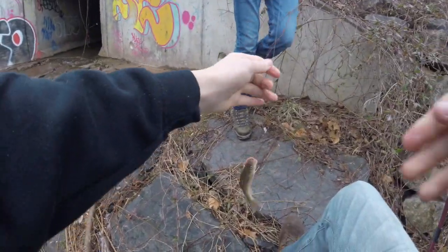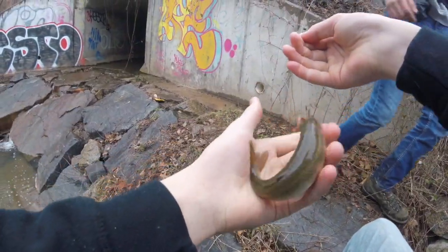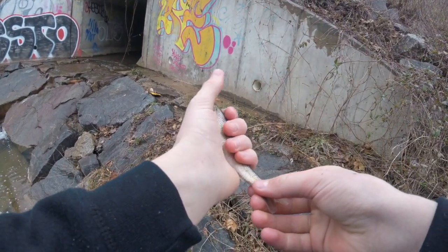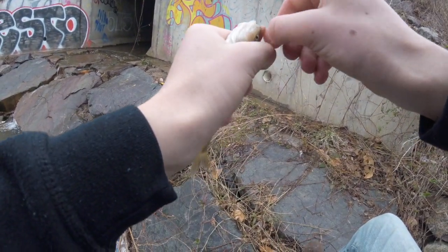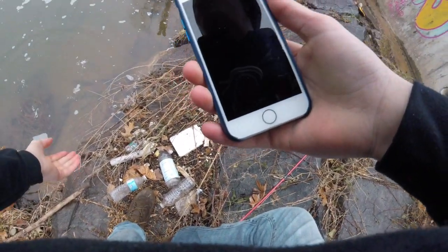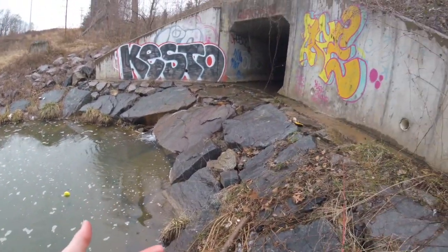Of course it's a chub, but honestly, anything's welcome at this point. All right, bud, relax. Even a fish as small as this is a really welcome sight, man. All right. Off you go, bud. There he goes. Back to the depths.